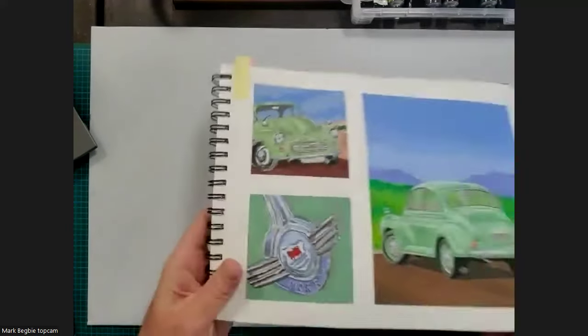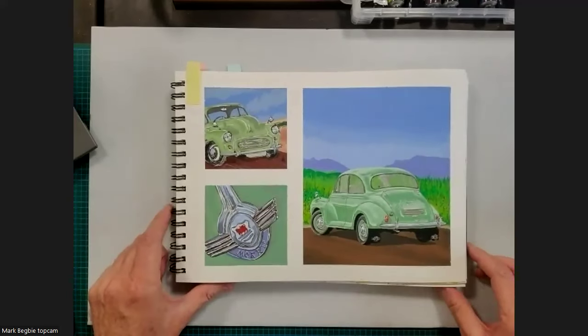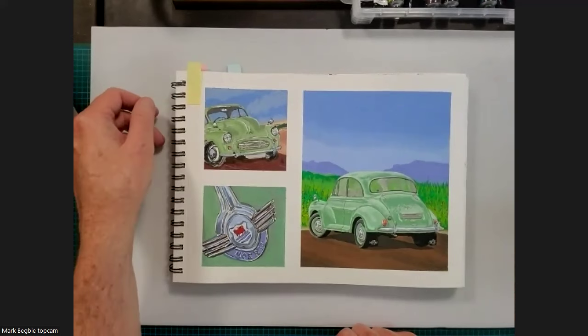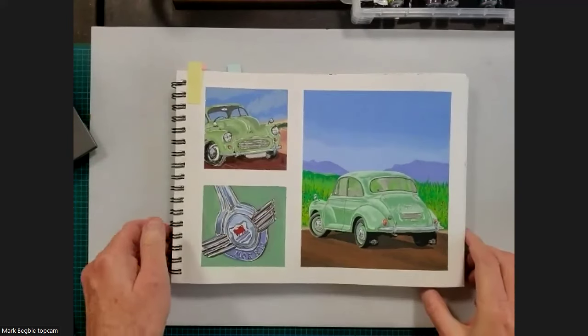Mark, I think it's just so interesting how you paint cars. I just think the different things we paint or choose to paint are so interesting. I just love these paintings of the cars. Yeah, I think my only rule in watercolor is that you've got to paint what you love. Because if you paint what you love, you'll love what you paint, and then you'll paint some more. I think we've all gone down that journey of different genres, and you just gotta find the genre and the things that you like doing. Oh yeah, these are so cool.